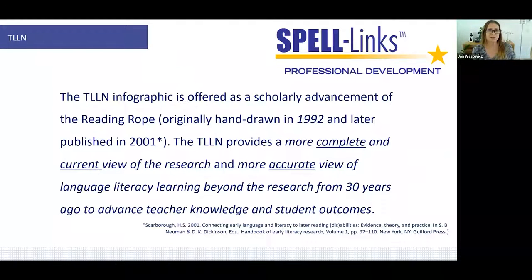All right, so the Language Literacy Network is offered as a scholarly advancement of the Reading Rope, which was originally hand-drawn in 1992 and then later published in 2001. It provides a more complete and current view of research, and a more accurate view of language literacy learning beyond the research from 30 years ago, with the goal being to advance teacher knowledge and student outcomes.